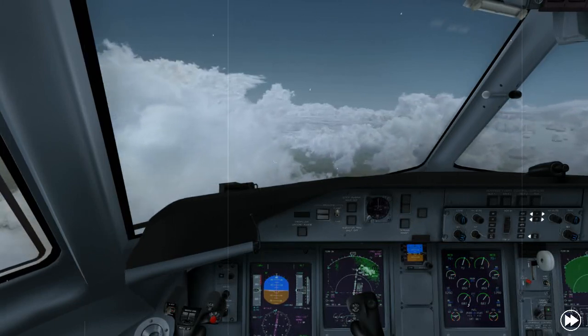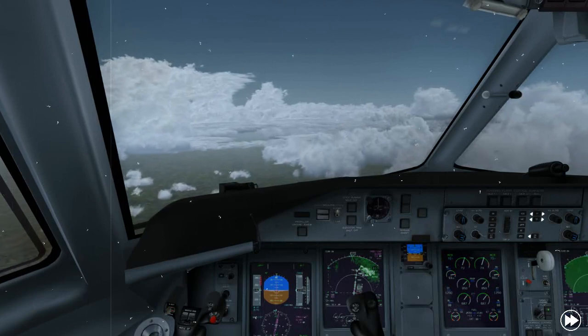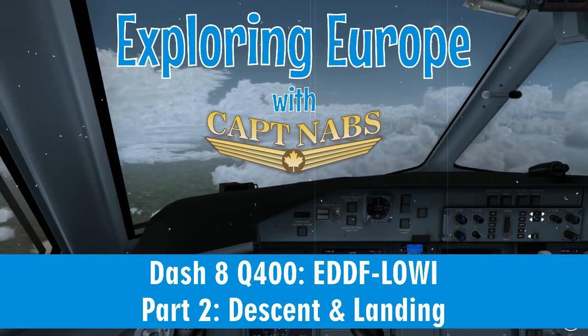Back in part 1, for those of you that didn't watch the video, we took off in this beautiful Austrian Dash 8 from Frankfurt, and now we're going to continue along to Innsbruck. We're going to use the beautiful Orbx scenery, and we're going to be landing at the Innsbruck airport on one of the most beautiful approaches in the world.